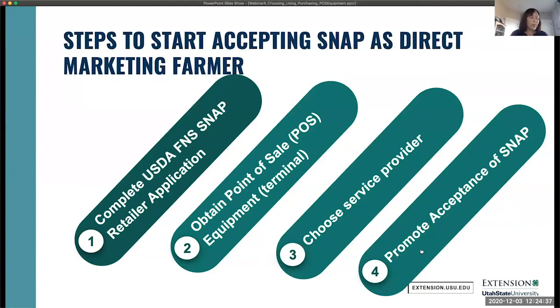And the first thing you would need to do is to apply to the USDA FNS, the Food and Nutrition Service, to become an authorized SNAP retailer. And you can complete that application online, as well as submit your supporting documents with that application. There is no fee for processing your application to be approved, but you do have a wait period. It's roughly 45 days to 60 days to be approved.